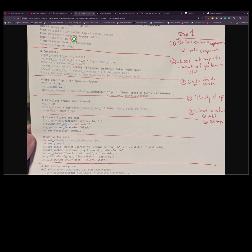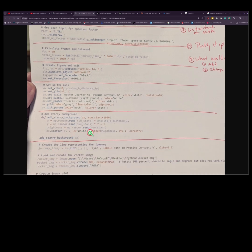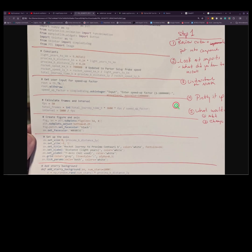And so again, up here you see the libraries, you see the constants, you see my handicap or the speed-up factor, you see calculations of frames and the intervals, and the axis again. I'm trying to do background stuff and visuals, and then plotting, and again setting up the progress. And so this is a pretty tough one. So let me see what I did over here. I will actually write some of my steps down.